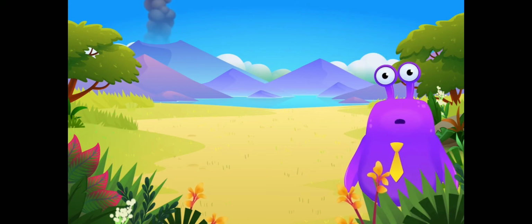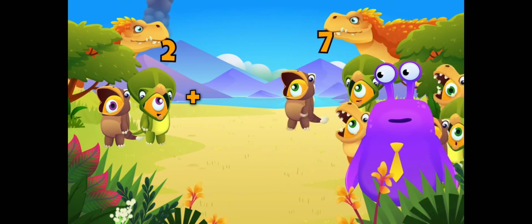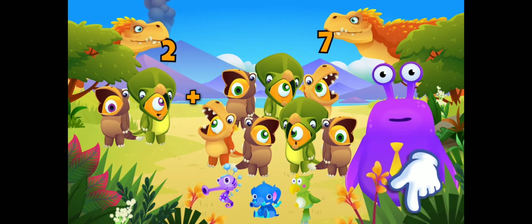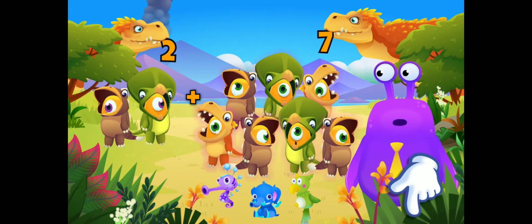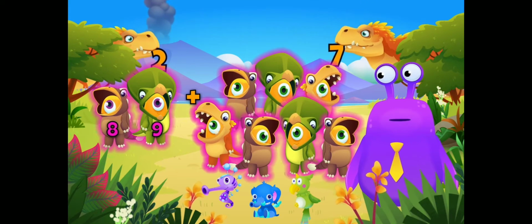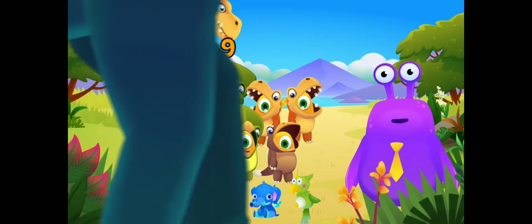Let's do another problem together. What is 2 plus 7? Psst, check your answer and customize cool pets on Adapted Mind. Just like before, we start with the bigger number, 7, and count on. 7, 8, 9. 2 plus 7 is equal to 9.